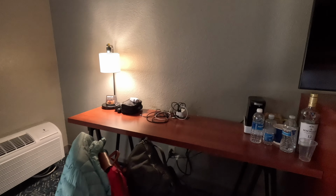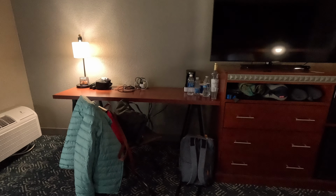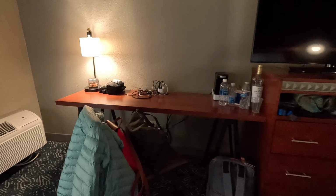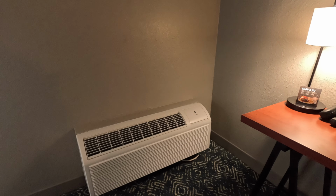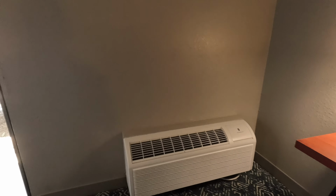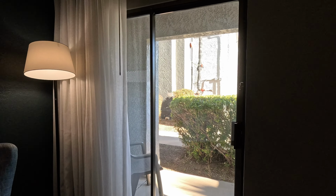There's a nice table, a bit narrow, but has oodles of charging points. There's the air conditioning unit. It looked quite new and, as I said, was quite effective. There is a sliding door to the outside that is double glazed. But even so, the room was quite noisy.